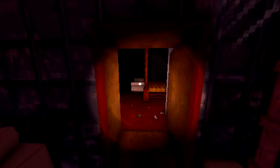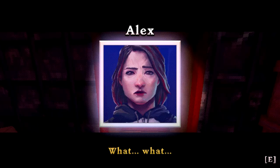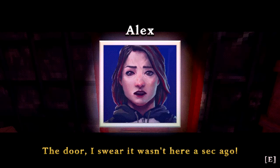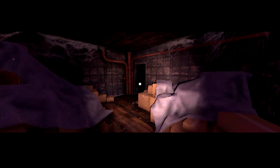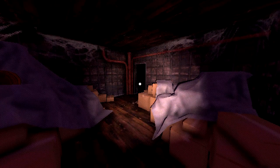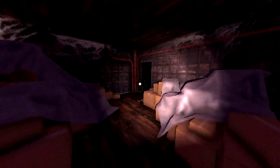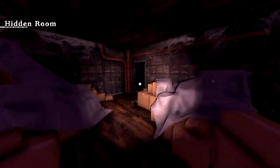Oh God, what is going on? Oh, hang on, right, the light's back. And the door's back, apparently. Oh my God. What? Yeah, what indeed? The door. I swear it wasn't here a second ago. Oh, it is a real door now. And where did that one come from? I must be seeing things. Okay. Alright, and we're back in control. What was that? Grandma? Or someone mimicking the voice of my grandma?